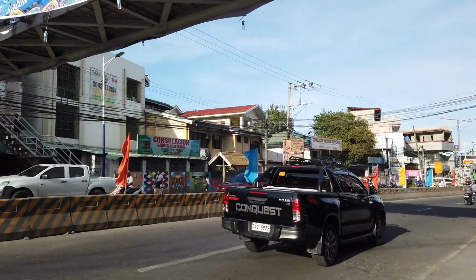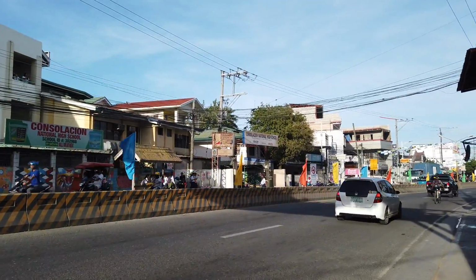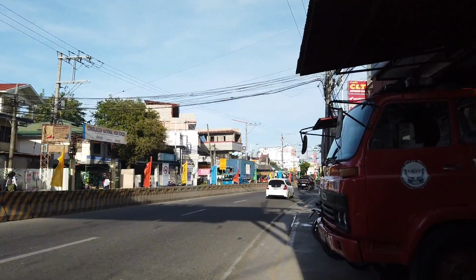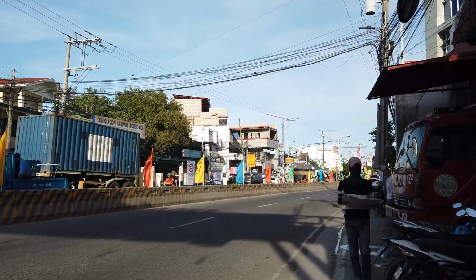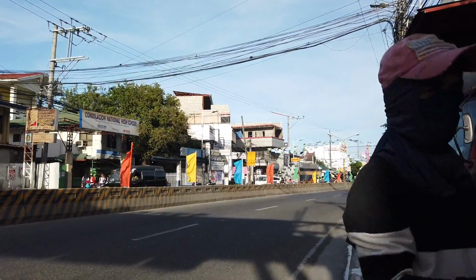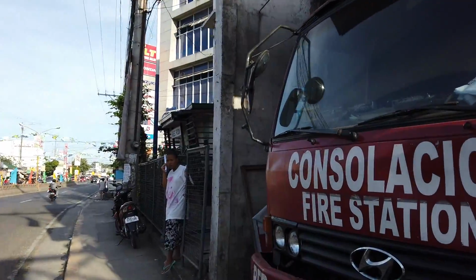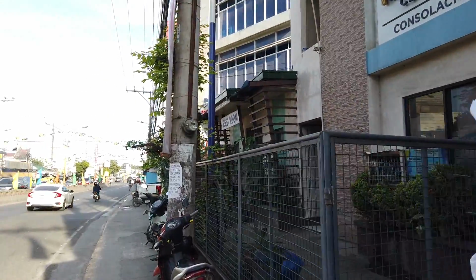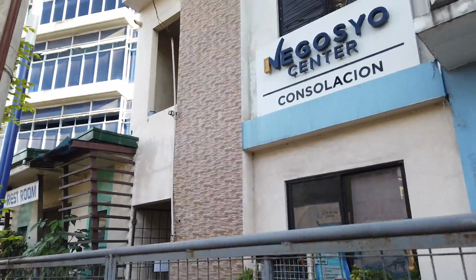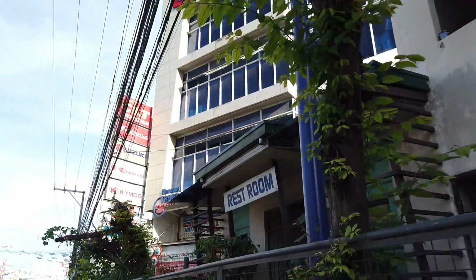I don't think it will take them long to become a city. In fact, there's a lot of residential, industrial, medium-sized businesses around here now. The big prominent one that they have here is SMCT Consolacion. This is the Consolacion Fire Station. The Negosyo Center Consolacion. And their post office on the side.